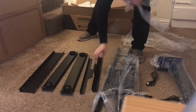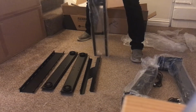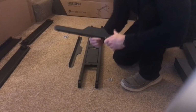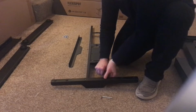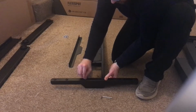Assembly was straightforward and logical. Once you've extracted all the individual components, you assemble the desk mounting bracket, attach the motorized legs, and then the floor pads. Each step requires several bolts and a provided hex key, but thankfully, each step also uses a different number of bolts, each of which is different length, making it almost impossible to use the wrong components.